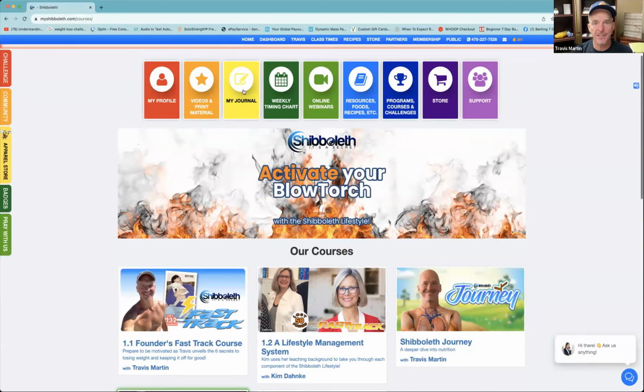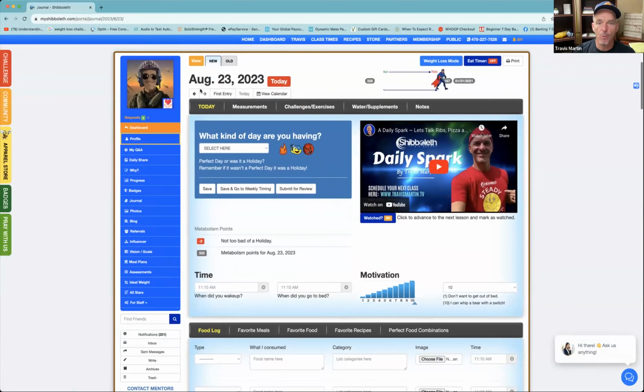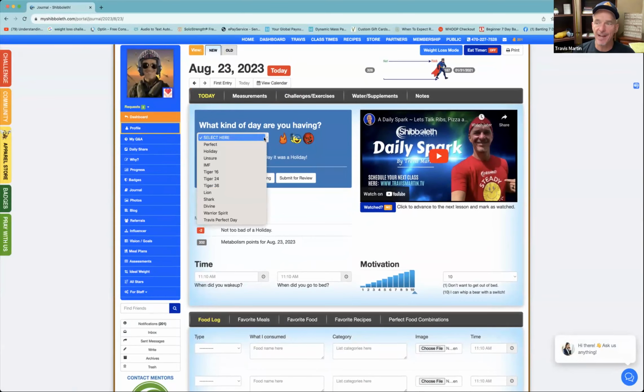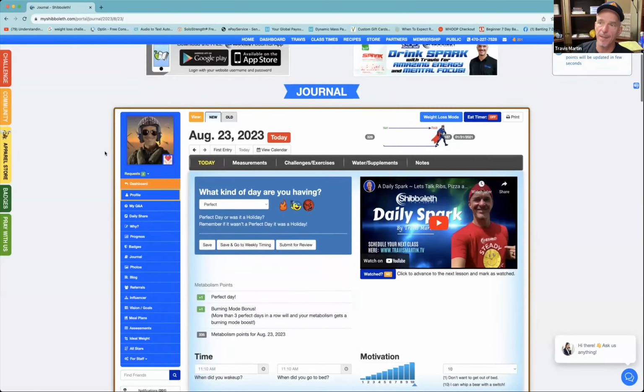Okay, so I'm going back to the journal. Now, this is the full journal for members. The other one's scaled down. What I'm doing is marking what type of day I've had. As you become an advanced student, you don't just have the perfect day. You have all these other days too, and they have their benefits, whether it be a Tiger 16 or a Lion Day or a Divine Day. We have different type days so that you never get bored, and all of those days speed up weight loss. But when you're in the beginning, we're learning the perfect day and the holiday. Then I just save. I always want to save my entries. We don't do auto save for many reasons.